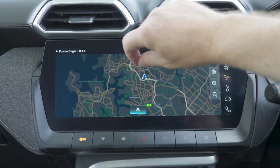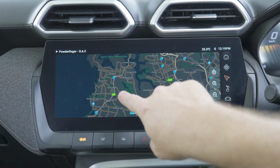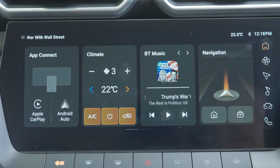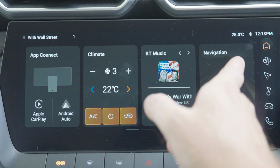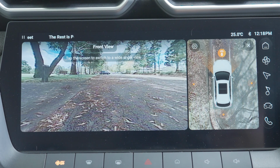It's pretty good, pretty easy to use. There's no wireless Apple CarPlay or Android Auto though. Unfortunately, you will need a USB cable to use those. The system is quite easy to use and fairly intuitive, and the graphics are nice and sharp. The image from the reversing cameras and the front camera, in fact, there's cameras actually dotted all around the outside of this car as well, is nice and sharp and clear. Plus there is also top-down 360 view to help with parking.